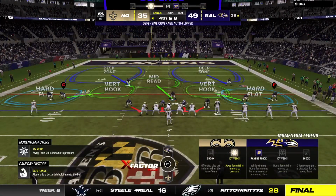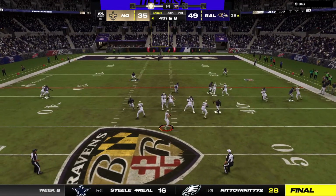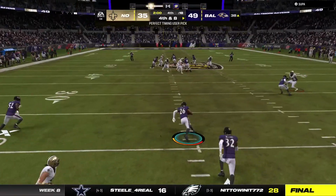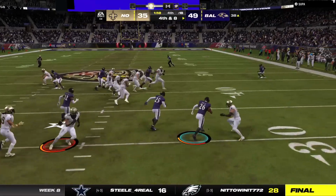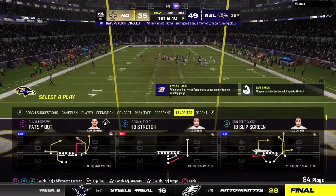Oh, you need your best play here, no doubt. 4th down and 8. Now Carr, got to have this one. And this is intercepted, and that should do it. And the Ravens are going to get it back here just past the 35.